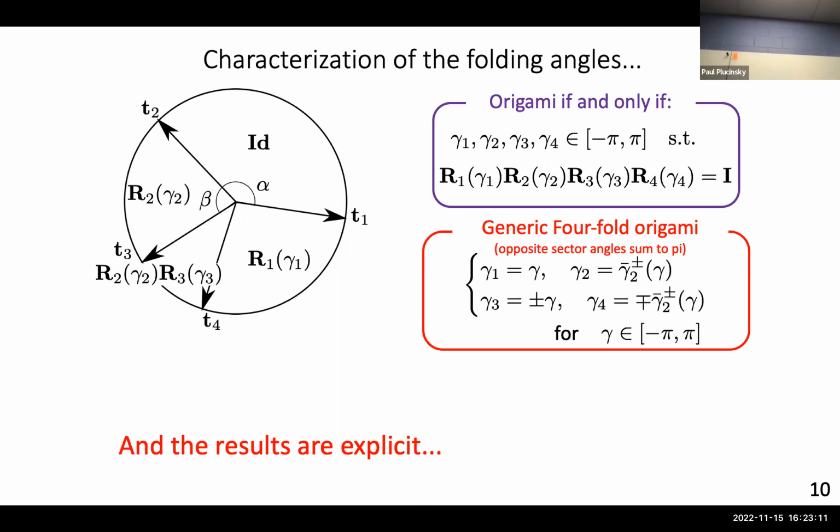But why does it fold flat? There are many geometric arguments. Flat foldability means you set all of these angles to pi or minus pi and see what the solutions are. That's the way I do it. You'll find that opposite sector angles sum to pi, because the sector angles are embedded. This one is associated with this tangent, so the sector angles are sitting in the rotations in this notation. So you set all the angles equal to pi, and you end up with this opposite sector angle condition. I don't have great intuition for why that is.